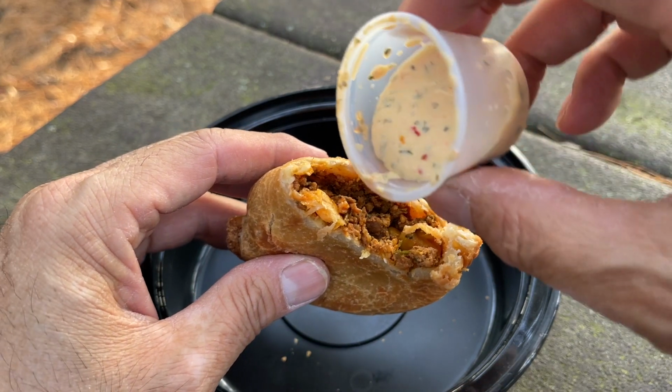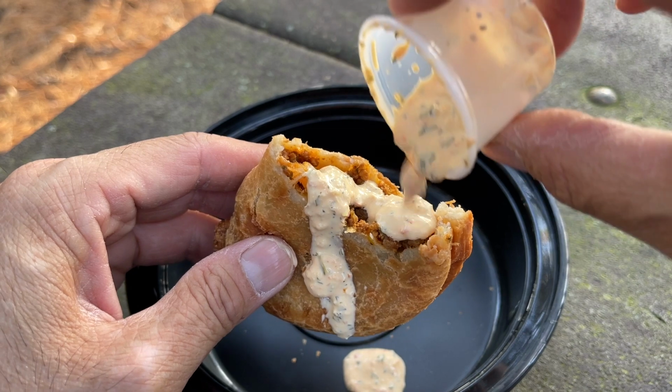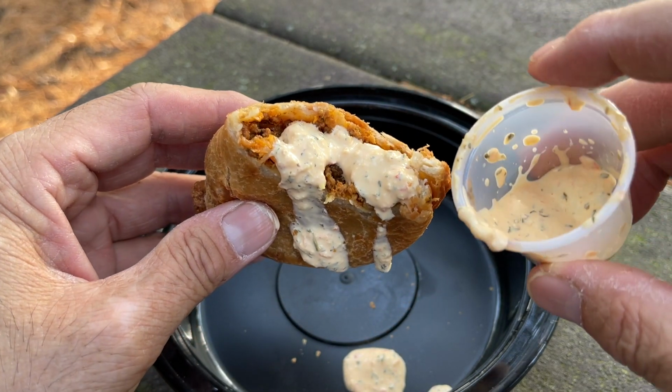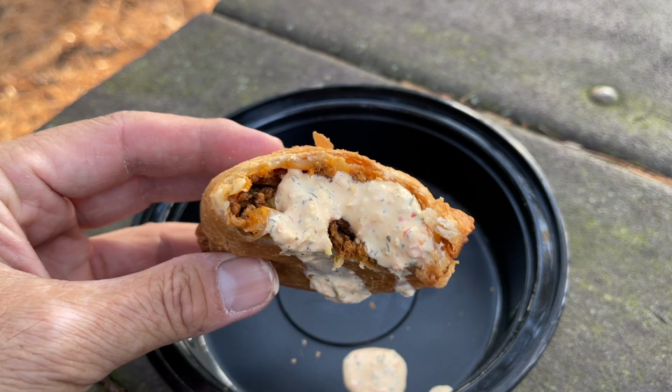Okay, let me apply this pink, orangey red salsa. You can see the flecks of color in there. The greenish flecks and the reddish flecks. I didn't do a good job. I was a little messy, but here it is.